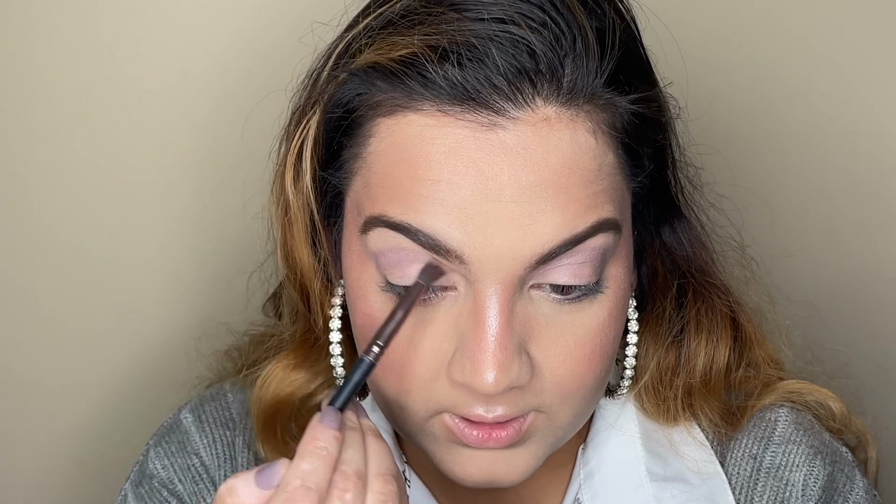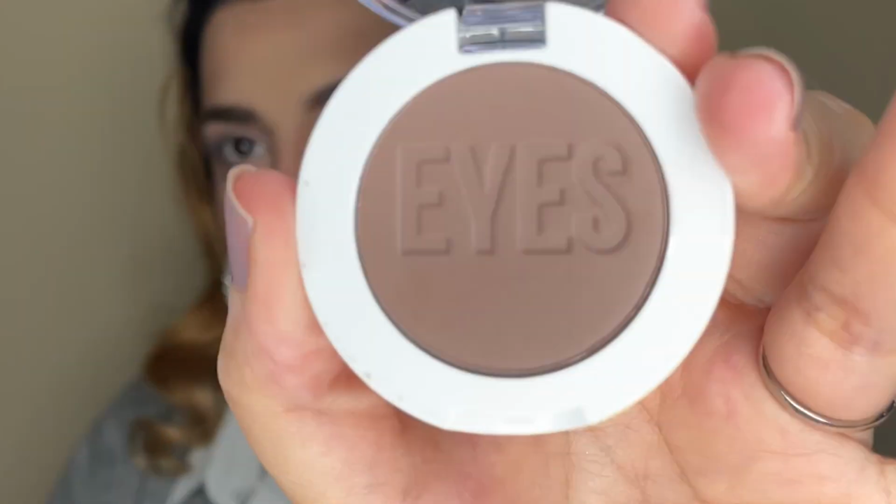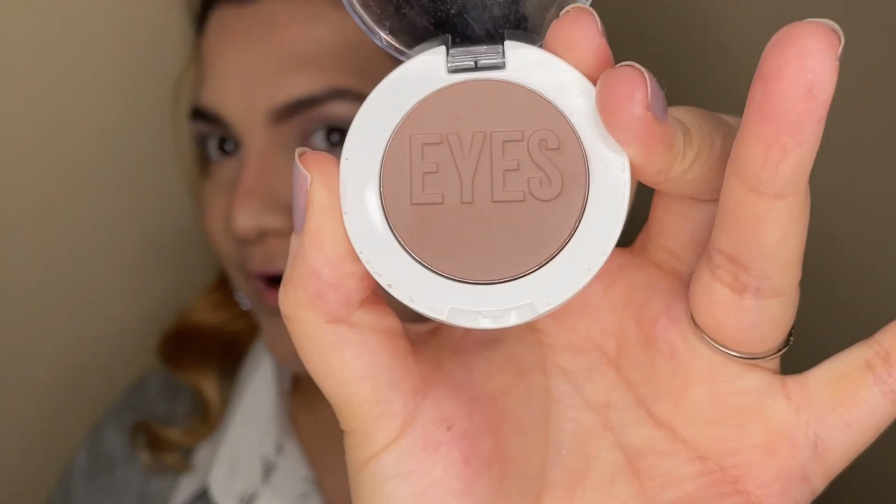Oh, it's really easy to use. These are really soft formulas and they're really quite pigmented as well. There's a little bit of kickback and there is a bit of sheen to these shadows. Oh, that is honestly so lovely. I feel like that's a really nice transition shade, very cool. And then we are going to take the shade Crushed Walnut. Again, it says eyes if you're ever confused about what kind of product this is. And I'm just going to do a smoky brown eye. Okay, it comes off a lot softer than I thought it was going to be. I thought it was going to be a lot darker than this.